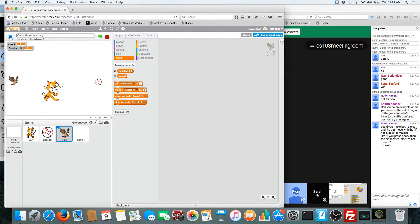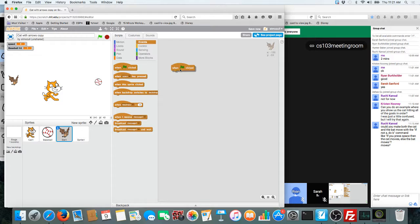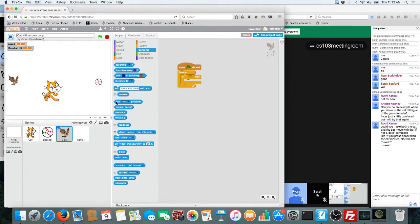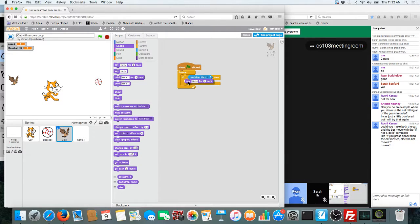Okay. So now if I want to hit the baseball before I hit the bat, what I'm going to do is make another sprite for the bat. Same kind of idea. When the flag is clicked, it's going to forever wait and listen for things to happen. It's going to say if the bat is touching the cat. Where is my touching? There it is. Then say touching the bat for 1 second.